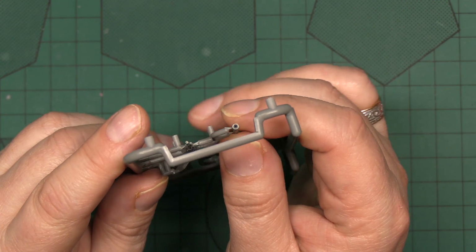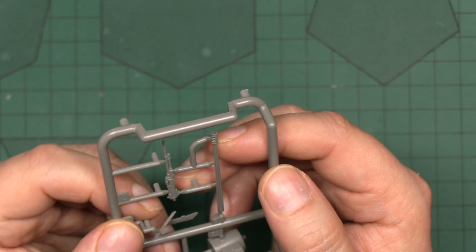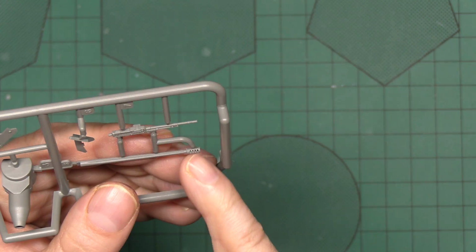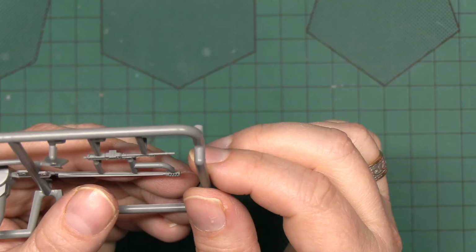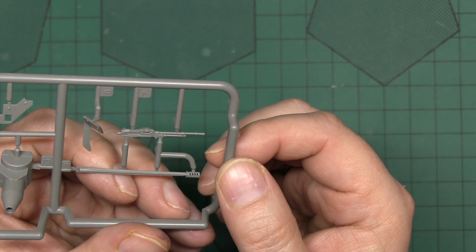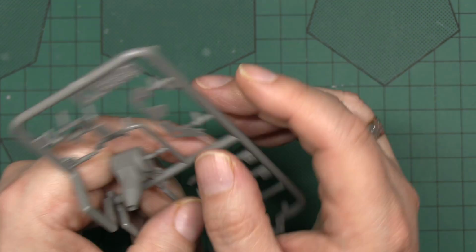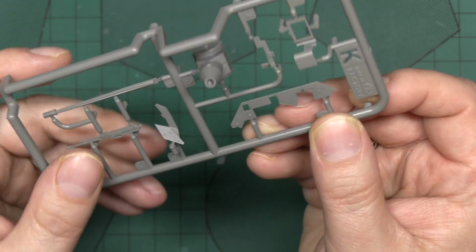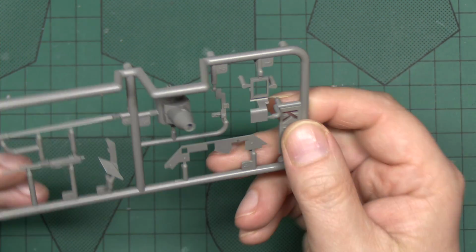You can see there, we've also got the openings along the side there as well, so I can actually see through that. So that's really clever. That's very nicely done. And then a couple of brackety type parts or surface plates. Yeah, lovely actually.